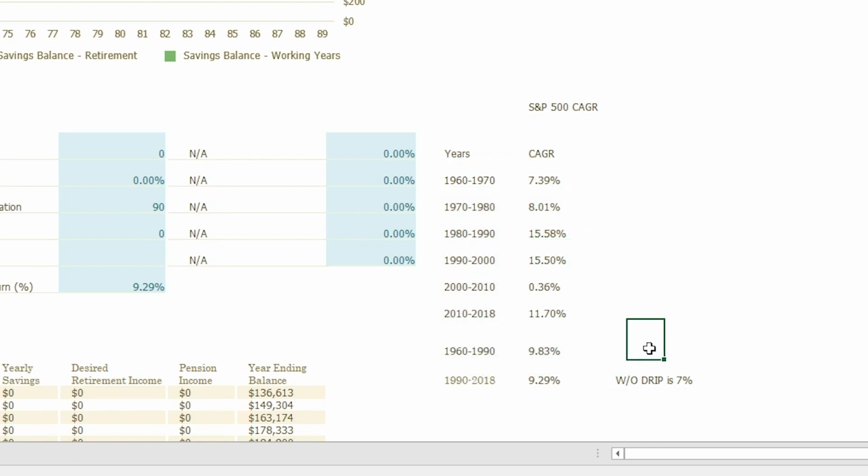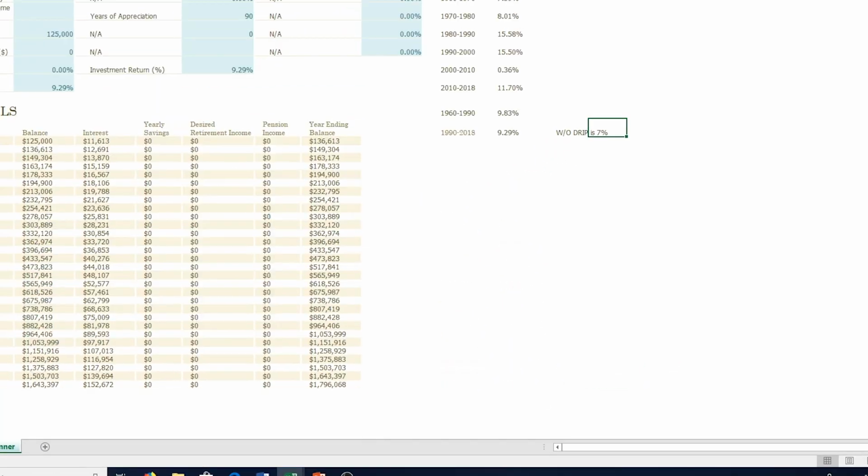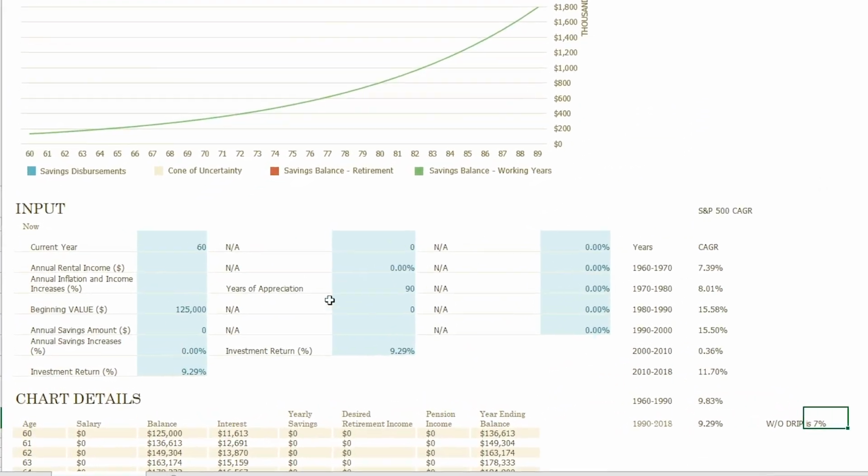From 1960 to 1970, you can see we have a 7.39%, all the way up through the last 18 years at 9.29%. So we're going to use this number since this is the last 30 years. From 1990 through 2018, we have a 9.29% return with dividend reinvestment. Without dividend reinvestment, if you were to take your cash flow that your stocks were generating, it would be more around 7%.